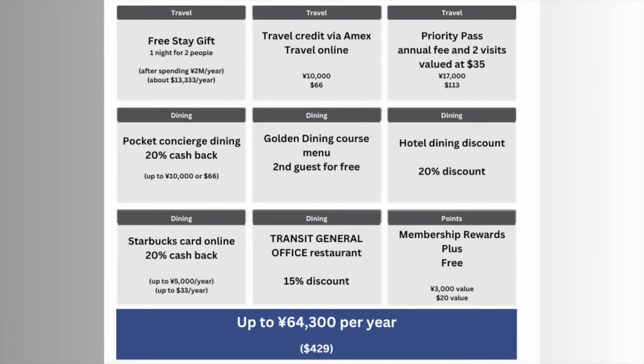So now with the program in Japan, you can go up to 64,300 yen of value, which is about $429, which is fantastic. It completely covers the annual membership fee. The point is, are you using in your everyday life all of those statement credits, or do you have to spend extra to reach them? In that case, it's not of value for you.